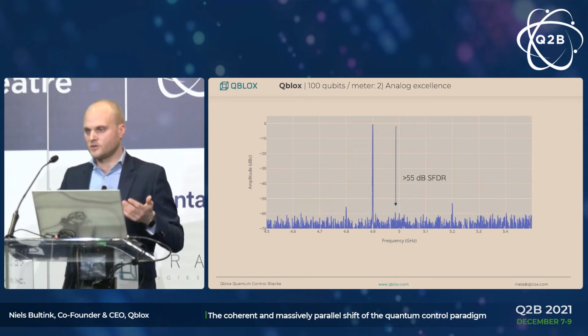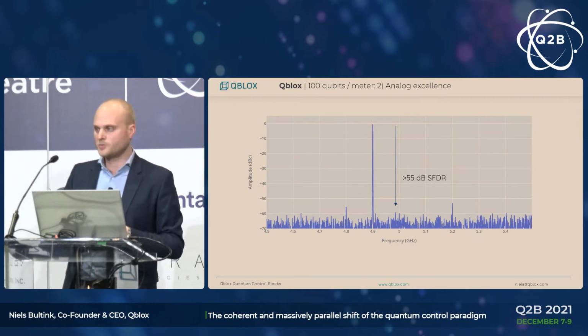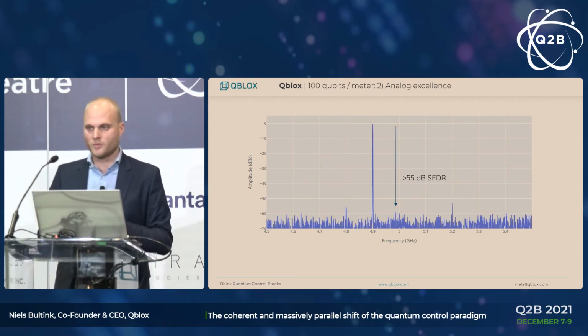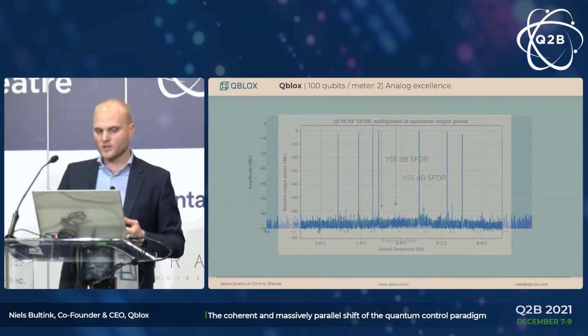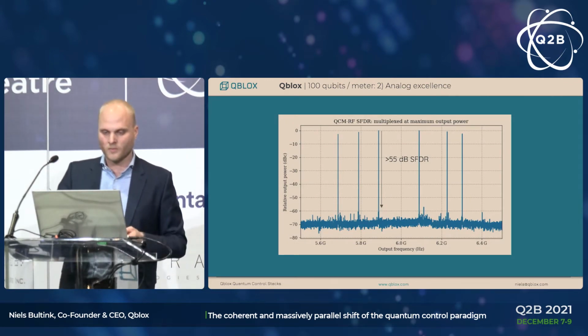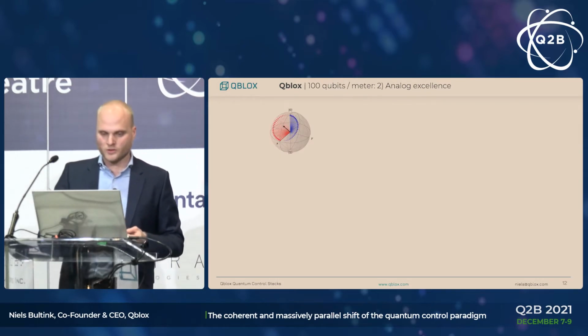So with this solution, you can reach really high signal purities. This is exemplified here by the spurious-free dynamic range. So we can create pulses with spurs more than 55 dB below the output power. And this signal quality is also maintained when doing multiplexed signal generation with these outputs. So this is one example of the analog excellence that we reach with these solutions.